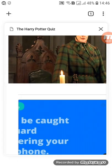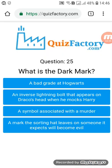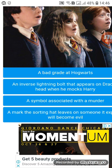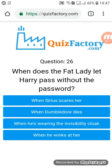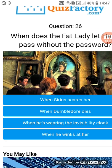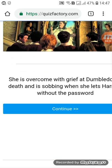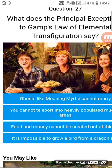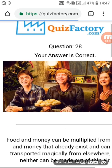And question number 25, what is the Dark Mark? A symbol associated with murder. Question number 26 answer is when Dumbledore dies. The question number 27 is that you can conjure food, but money cannot be created out of air.